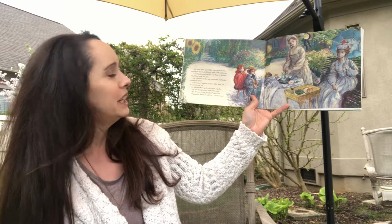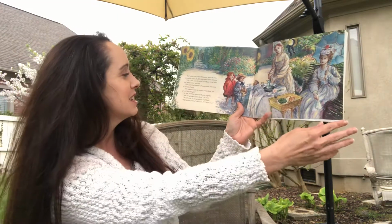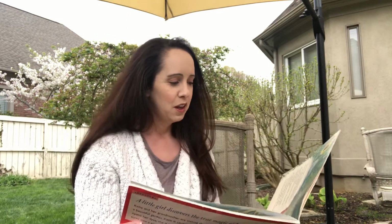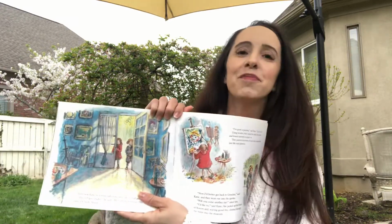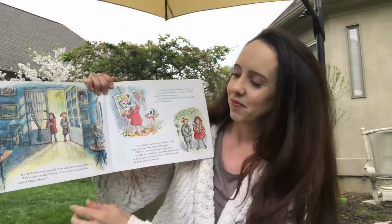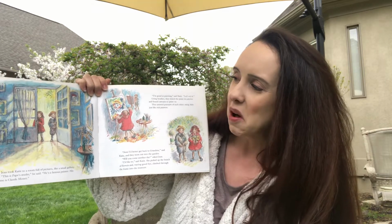So Jean and Katie gathered flowers together. "Are you going to paint them?" he asked. "No, they're for my grandma," said Katie. "Papa paints flowers," said Jean. "I'll show you." Jean took Katie to a room full of pictures, like a small gallery.